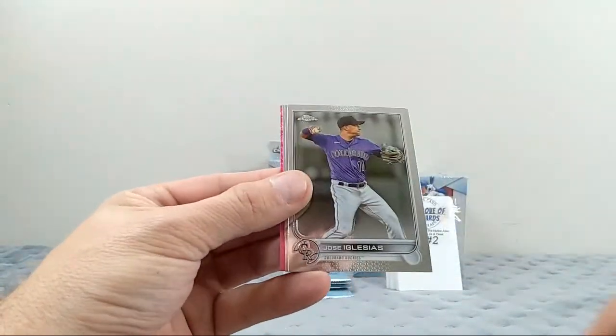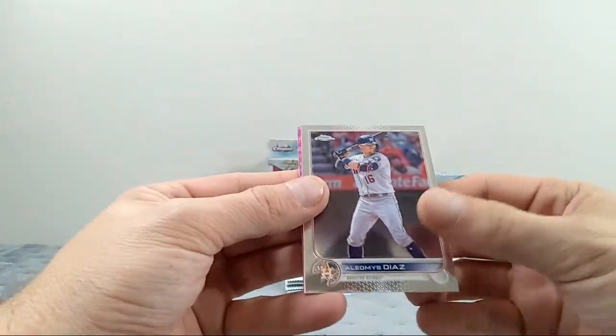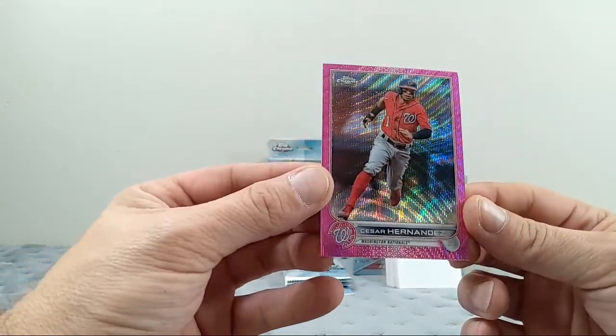We got Kyle Bradish, rookie. Iglesias, Carlos Rodon, Washington, Cesar Hernandez.